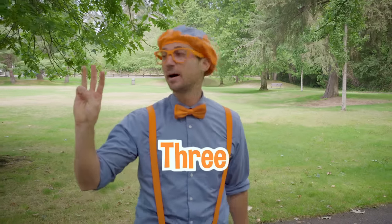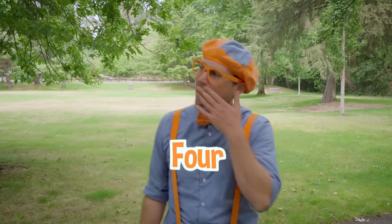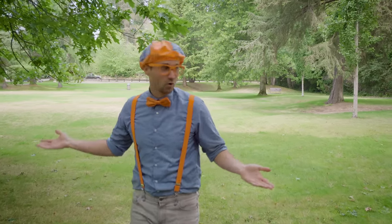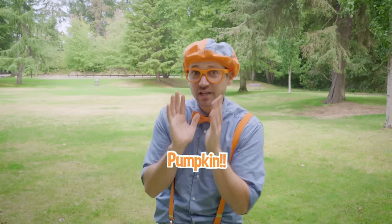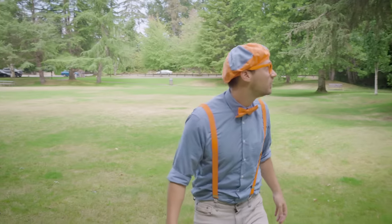Great job. So far we have found three pumpkins, but we actually need four pumpkins. Hey, I have a game. How about we go explore some more of this park and see if we can find another pumpkin? Okay, so I need your help. Once you see the pumpkin, I need you to say, pumpkin! Just tell me, pumpkin! All right? Okay, do you see it anywhere?